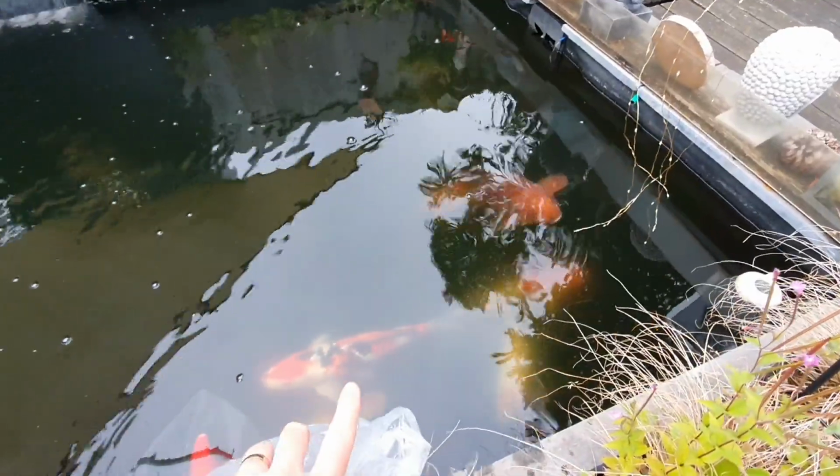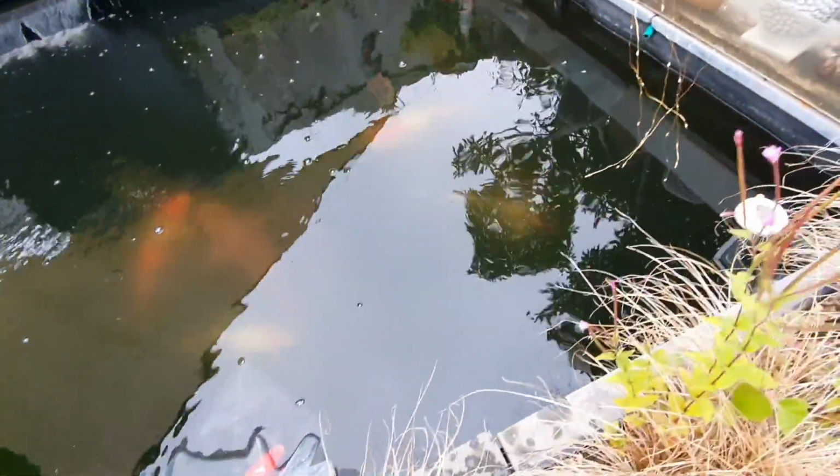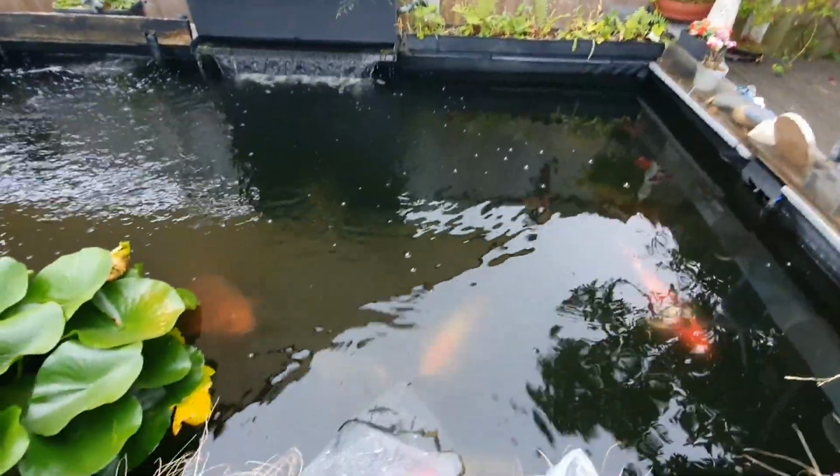The water's starting to get clearer in here now, so the UV's back on. What's the chagoi done? A mark on it, I'll have to have a look at that one. But yeah, this pond's definitely getting clearer because I left the bloody little UV off and it obviously upset it. Yeah, the chagoi's got a mark on it, look.